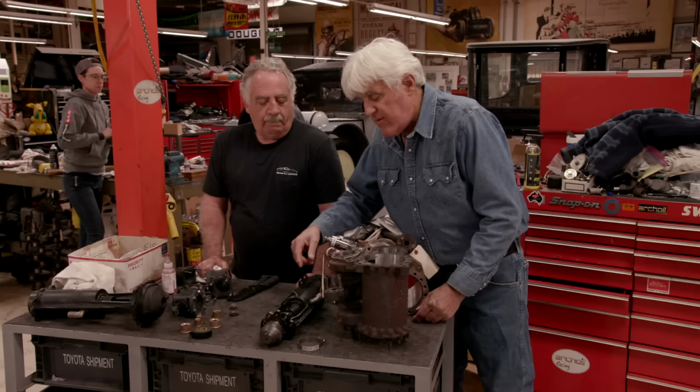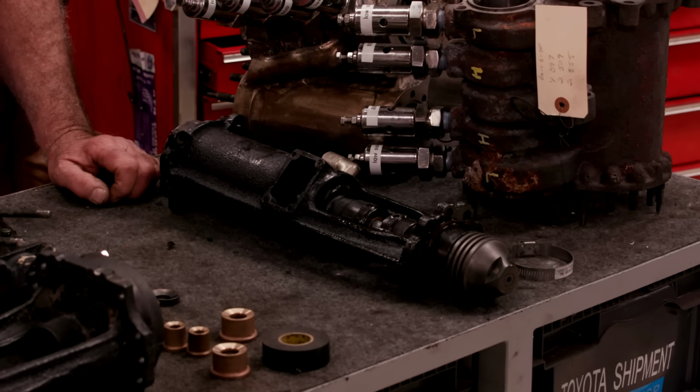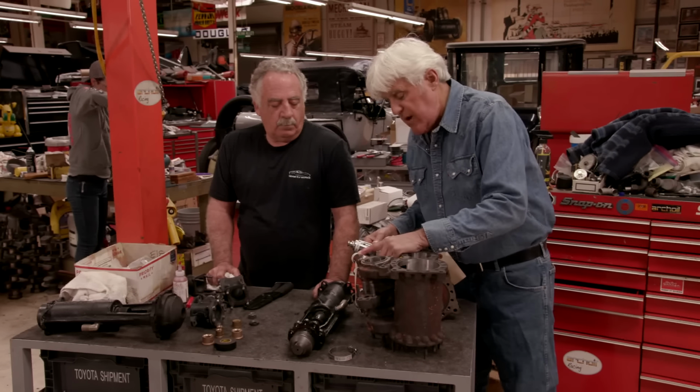If you want to know what pistons look like, there's one there. That's a high pressure piston. Had to redo everything on it. What George is doing now is setting the pop-off valves.